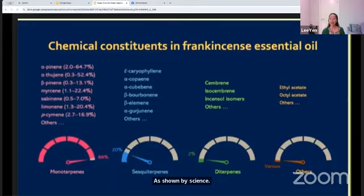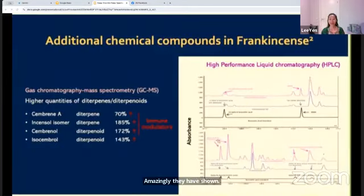So, okay, it doesn't have boswellic acid, but how do we get the boswellic acid? So with this technology, DeepSpectra, we're taking the resin and the essential oil to extract more compounds out of the resin. And amazingly, they have shown that, and this graph is what I took from convention, but suffice to say, what it is telling us is that it's almost pulling out all the boswellic acid present in the resin.